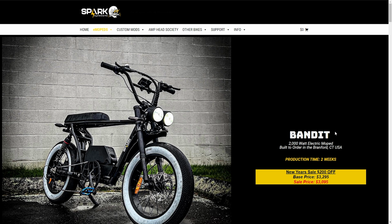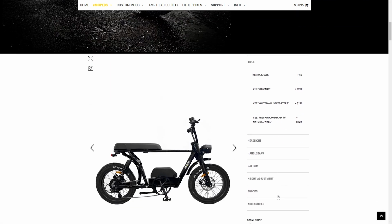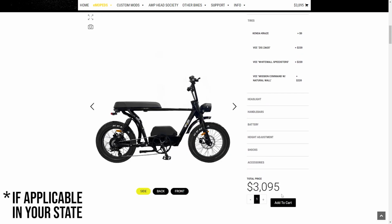I think they're in the process of doing that, so there might be a slight delay on shipments if you order one of these. As you can see, it's got the BMX handlebars, headlights, turn signals. This one you can actually register and get license for if you want to. And the price right now for this, their sale price, is $3,095. So $200 off for the New Year sale. So with the Spark Cycleworks, you do have to actually pay for shipping, and there is taxes, of course. So it's a little bit over $3,100, more like $3,200 after taxes.